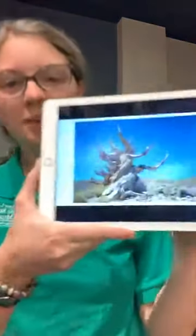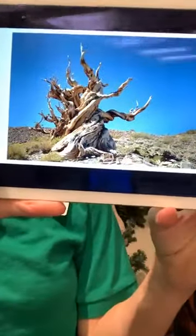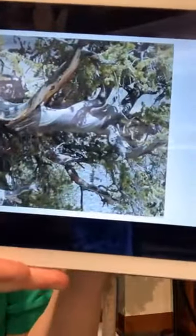So here's an example of one of the oldest bristlecone pine trees in the world. Its name is Methuselah, and this one is over 5,000 years old. Here's a picture a little closer up of the branch. You can see some of those pine needles growing on there. And this right here is an even closer look at those little needles. I'll try to get the light not to reflect on them.